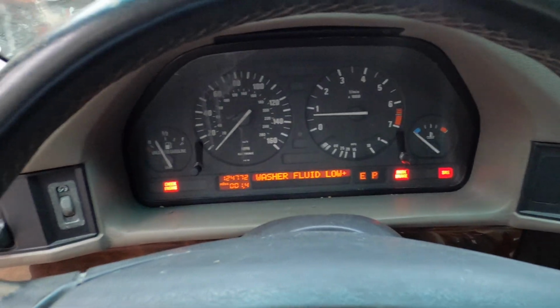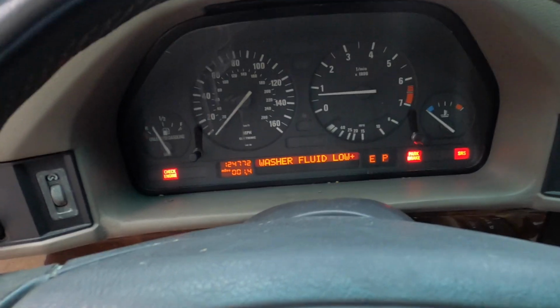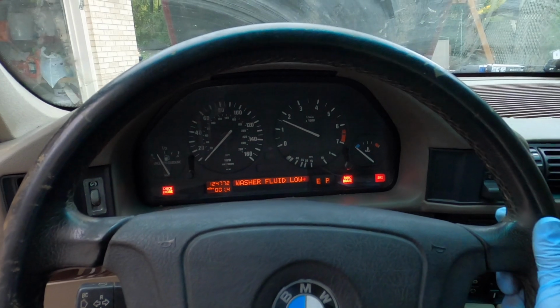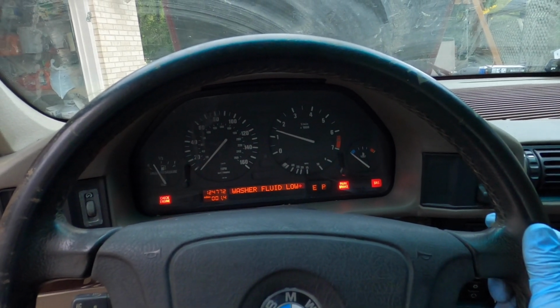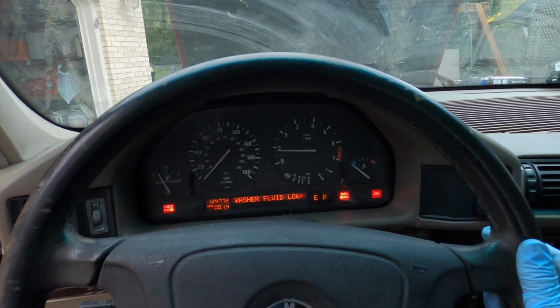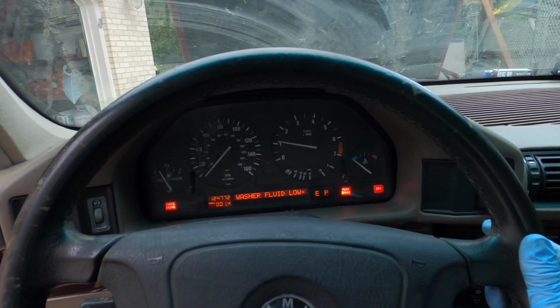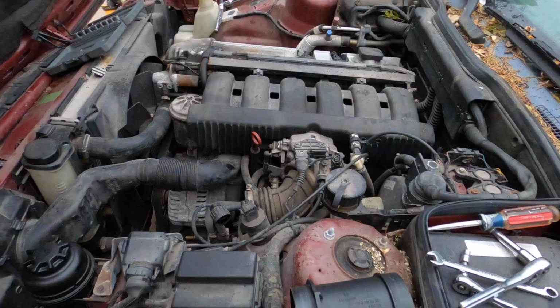So I unhooked the MAF and started it, and it actually runs. So I believe this thing has a bad MAF because it's actually holding idle now, which is nice. And it revs. It still sounds like it has a misfire though, so I'm not sure. I'm gonna go grab a spare MAF. Hopefully I have one. I think I might have sold them all, to be honest. But I'm gonna throw a MAF in this thing and give it another shot.